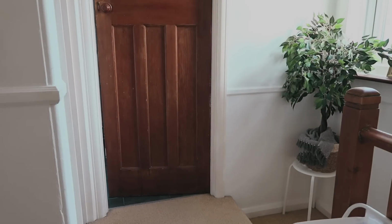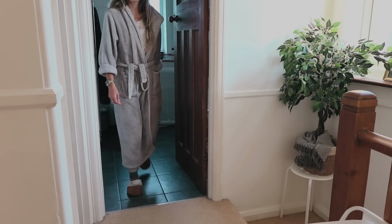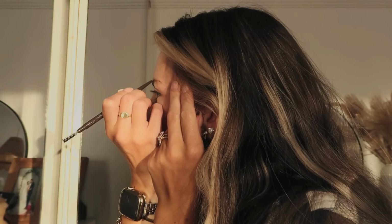So I use the bathroom, wash my face, brush my teeth, the usual, and then I will pick out something to wear. This day in particular, I went super comfy with leggings and what I call my lumberjack shirt. I think I got this from Primark in the men's section years ago.